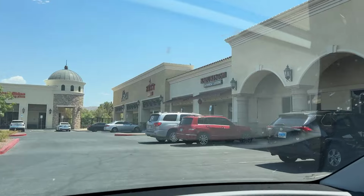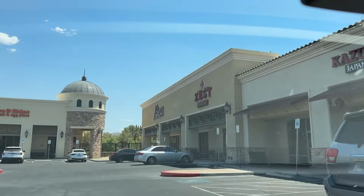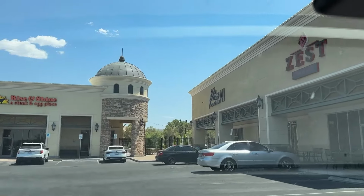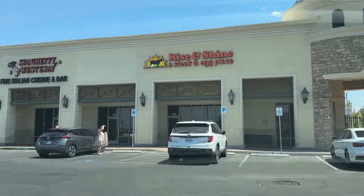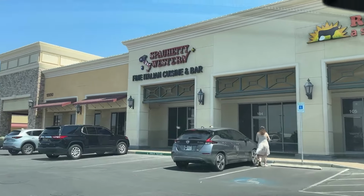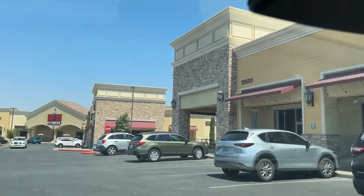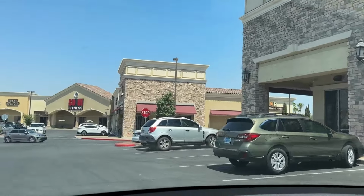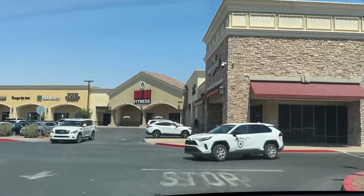Lots of Japanese cuisine right here. There's Zest Bar and Grill. Prime 141, that's the steakhouse that I mentioned. This is a great breakfast place. I go here all the time. Rise and Shine Steak and Egg Place. And then Spaghetti Western, it's an Italian restaurant. I wouldn't say it's actually Italian. It doesn't taste anything like Italian, but that's what they are shooting for.